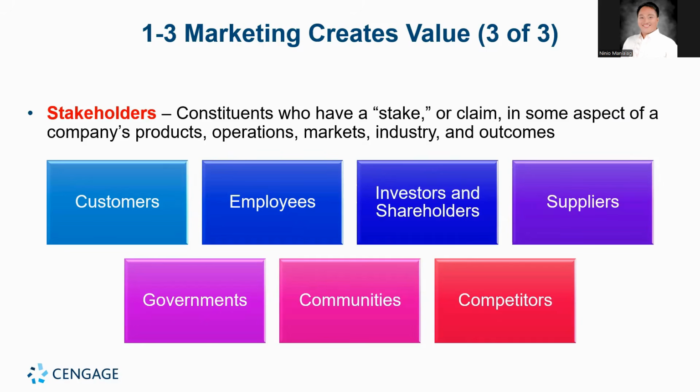So finally, businesses must also recognize the role of competitors because competition influences how companies can create better value for customers. These competitors are also stakeholders because they influence business strategies and encourage companies to improve their products, services, and customer experience. So marketing is not only about building relationships with customers; businesses must also maintain good relationships with different stakeholders because each group affects the success of the organization.